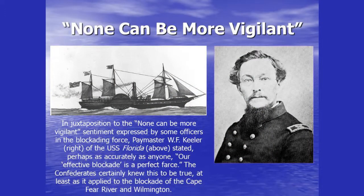And by the war's end, the success rate of blockade runners at the Cape Fear was over 80%. Blockade running at the Cape Fear was extremely lucrative. On the flip side of that, and you can see here a great quote by W.F. Keeler, the paymaster on the USS Florida: "Our effective blockade is a perfect farce." And the Confederates knew that. It wasn't a secret.